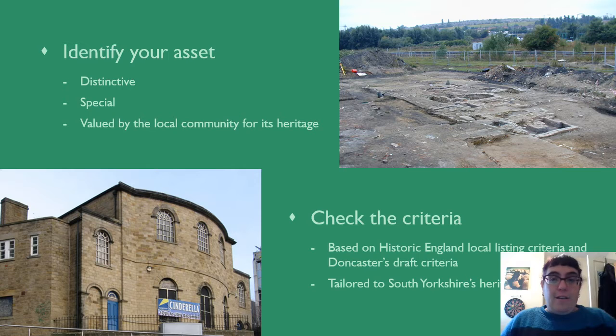So, identifying your asset. What do you need to do? Well, the main things to remember about identifying heritage assets and getting them onto the local heritage list is that these places need to be distinctive. They need to be somewhere that's special in your local community. They need to be somewhere that people will know about, that people may have seen before. It might be a very rare version of something that you don't find elsewhere. So it might be a particular building style, it may be a particular architectural style, it may be an archaeological site that perhaps has evidence of earlier life that doesn't appear in other places quite so often, or it may be a really, really good example of something.